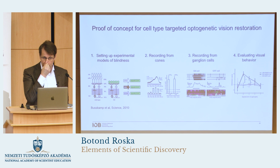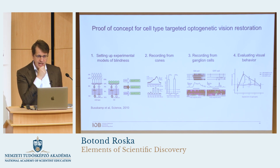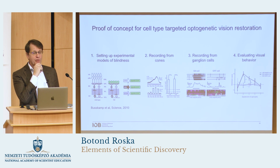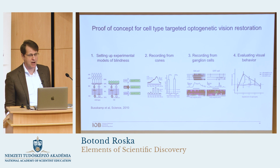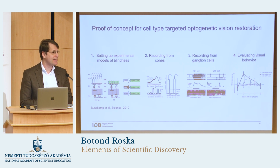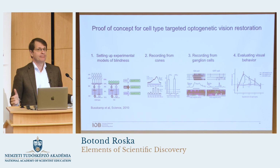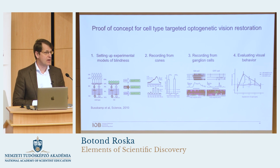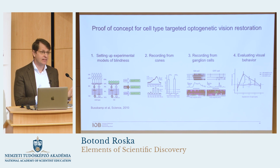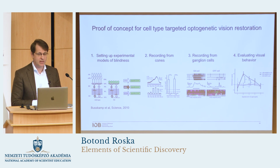So here, what we have done, it took a while from the idea, but this is the first proof of concept of cell-type targeted optogenetic visualization in mice. This is a short-term experiment. We set up an experimental model of blindness. I had no clue, by the way. When I started my laboratory in 2005, I had no clue what kind of mouse models there are, but a postdoc in my lab had. So it's important that you are not alone. You can get advice if people are working with you.